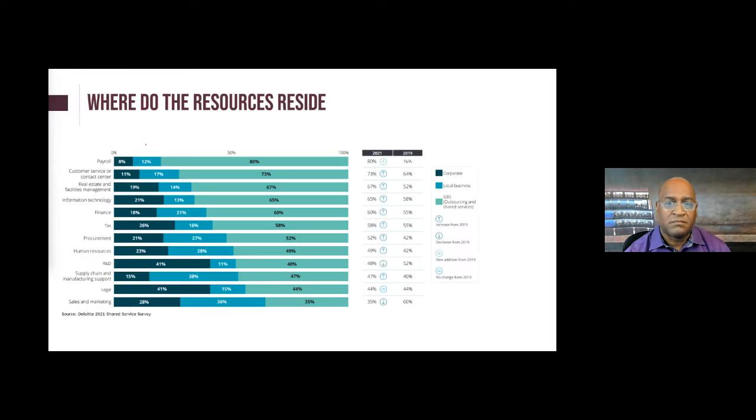And Randall, what do you got for us next? Well, let's talk a little bit more about where some of the resources actually reside. This is a study that came from Deloitte. Deloitte is a big player in this. They provide shared services capabilities for a number of the Fortune 500s, along with IBM Global Solutions and Accenture, a number of them really got big into this space. Another name for shared services amongst the Fortune 500 is business process outsourcing.